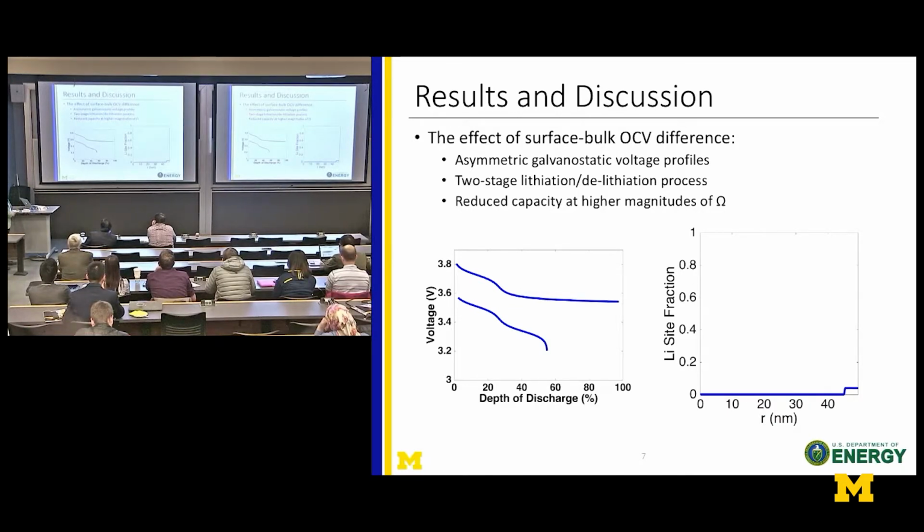As you can see here, if you look at the discharge and charge curves, it shows a two-stage lithiation and delithiation process. That was because the first part of the discharge curve corresponds to the lithiation of the surface phase, and then the second part to the bulk phase, and then the reverse for the charge curve. So now we can see that having an OCV difference between surface and bulk results in a reduction in capacity, and it's actually more if we increase this voltage difference.